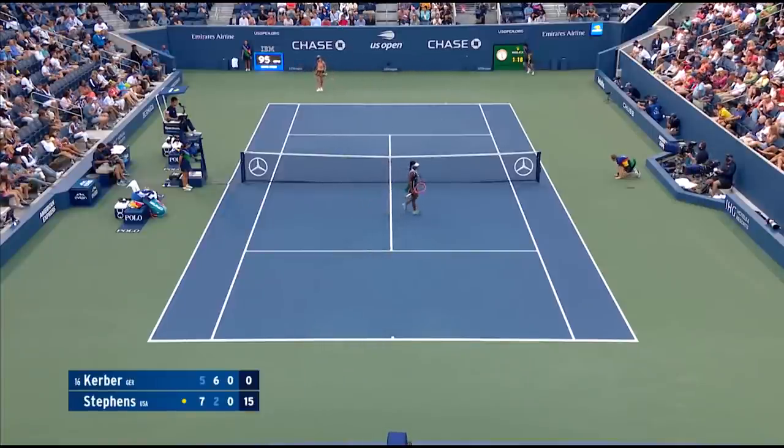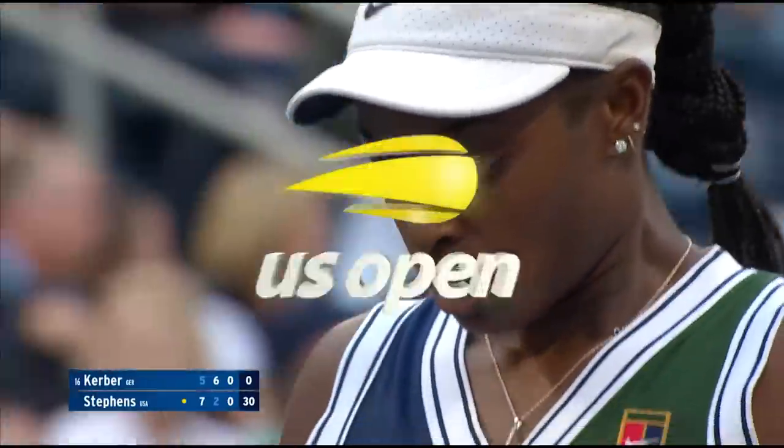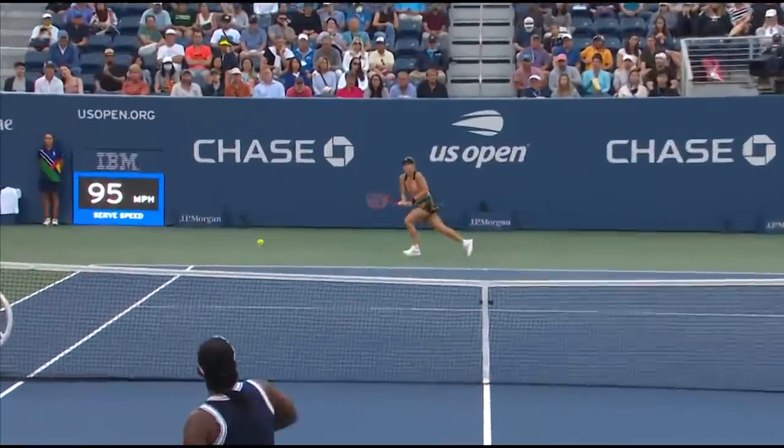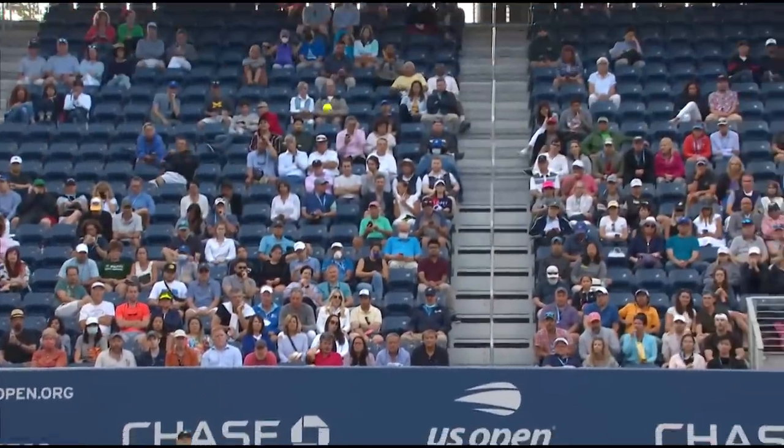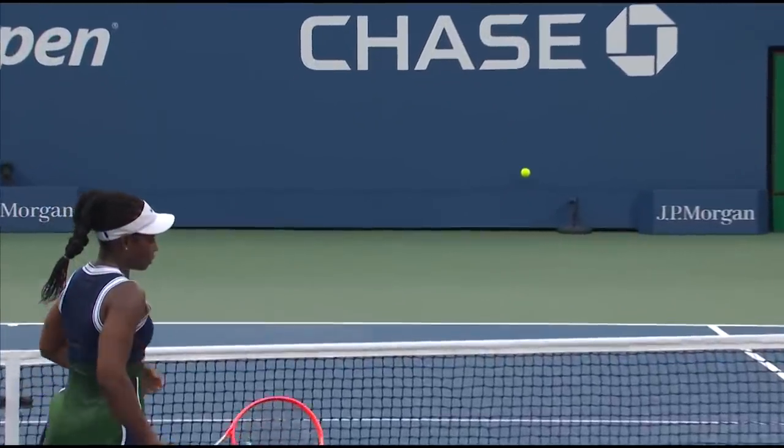There you go, and that's what we saw early in that first set. For most of the first set, when she got out to the 5-2 lead, she was the aggressor. And they're just beautifully done with that swing volley.